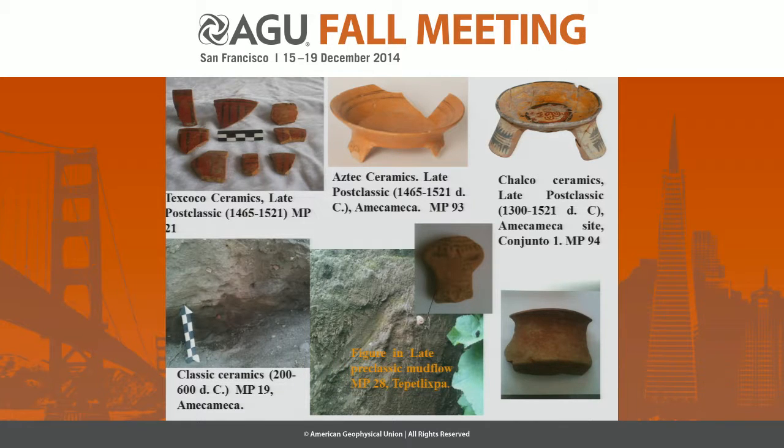And if we look at the pottery that's inside these, we were able to reconstruct different time frames. You can see this is a totally different ceramic than this one, and we can see them in the different deposits. These are from very different times. These are from the same time period, and these were the people that were living in the area and that were later conquered by the Aztecs and the people from Texcoco.